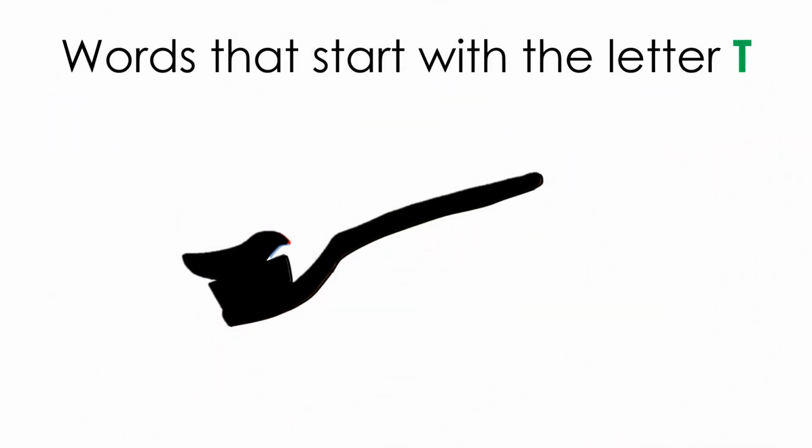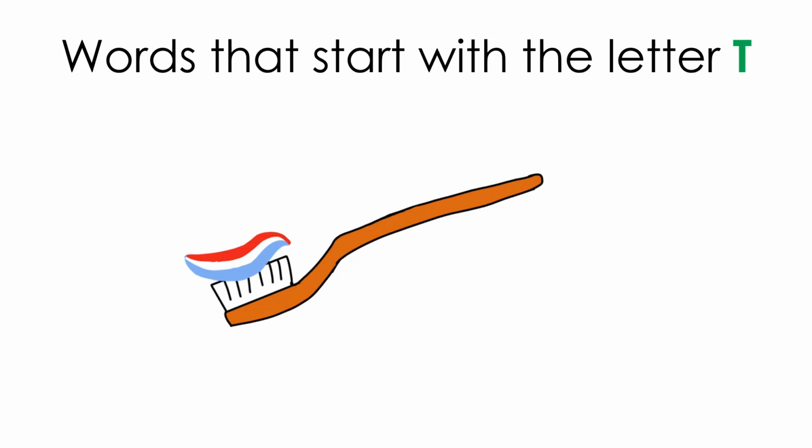Can you guess what this is? We use it every morning and every night and after every meal, and it starts with the letter T. You're right! It is a toothbrush. Toothbrush starts with the letter T.